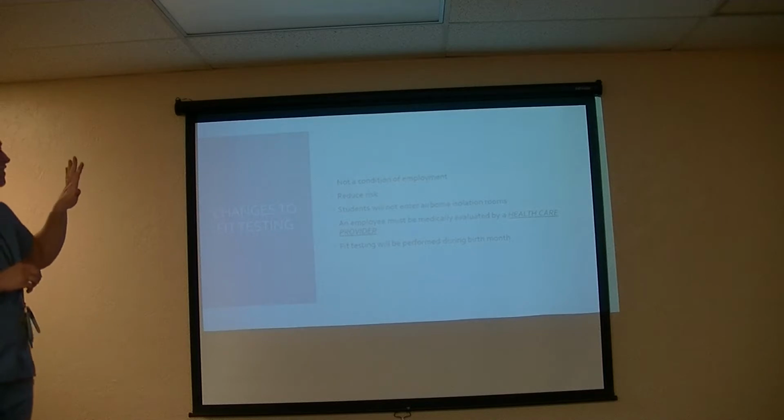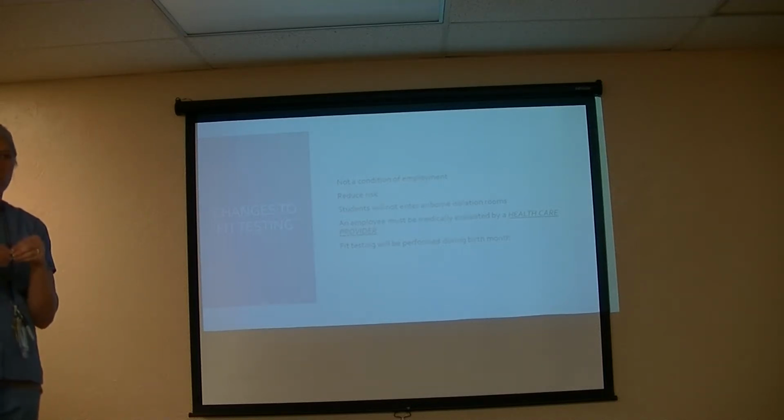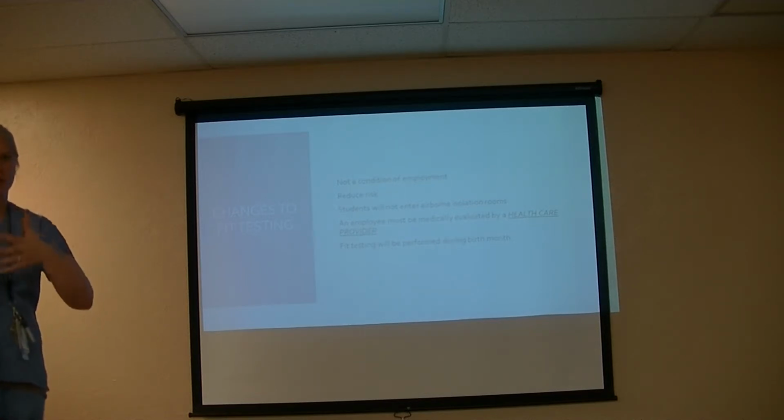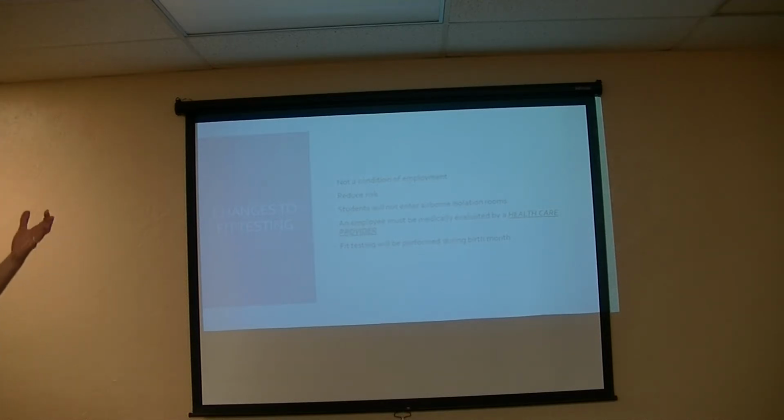With the fit testing changes, we want to keep the least amount of people in those rooms as possible. Only the people that are directly related to the patient's care should be going in and out of the rooms. That way we have a lower number of people to try and keep track of if there really was an exposure.